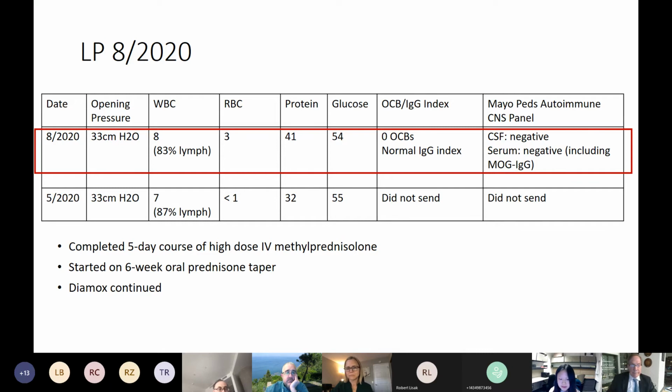So at this time, because of the enhancing lesions and the pleocytosis, we treated her empirically with high-dose Solu-Medrol, and then started her on a 6-week oral prednisone taper.